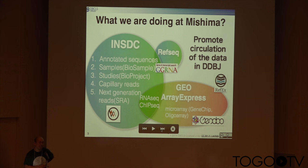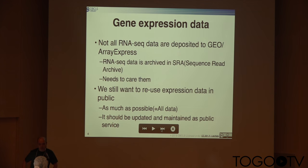Traditionally, gene expression data is in microarray form, and they are stored in GEO, Gene Expression Omnibus, or the ArrayExpress database at EBI. But now gene expression data is produced from NGS reads, so they are called RNA-seq. Some of these sequence data are stored in GEO or ArrayExpress, but some are not. So this is my background, my motivation for this research. Not all the RNA-seq data are deposited to GEO and ArrayExpress. We want to reuse them in our research to reduce the experiments, so we want to collect them.